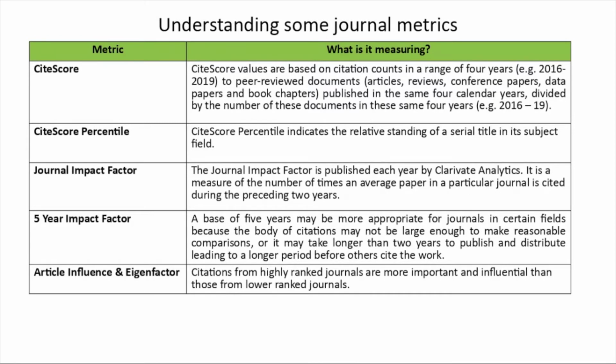Something important: not all journals have an impact factor. They must be indexed in Journal Citation Reports. So if, for example, you find a journal without an impact factor, it is because this journal doesn't belong to Web of Science or Scopus.